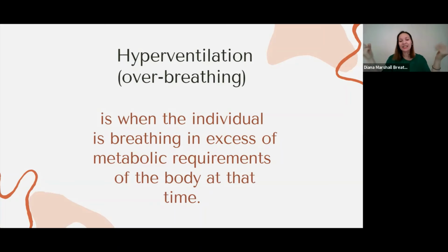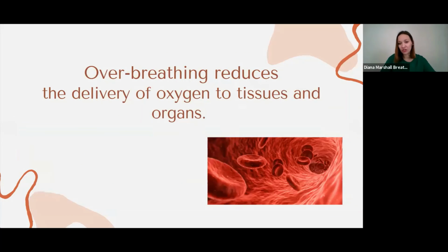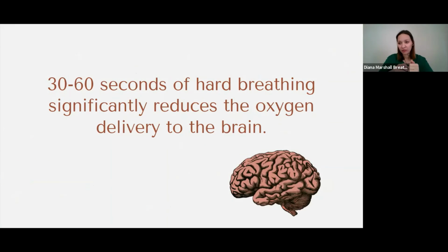So when the individual is breathing in excess of the metabolic requirement of the body at the time, that's considered hyperventilation. And so overbreathing reduces the delivery of oxygen to tissues and organs. That's why we have to be very mindful to not get the person to hyperventilate for too long, because that might just cause that lack of oxygen or reduction of oxygen delivered to the brain, which is the opposite of what we want to achieve.